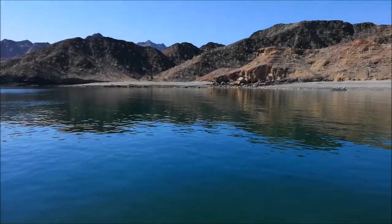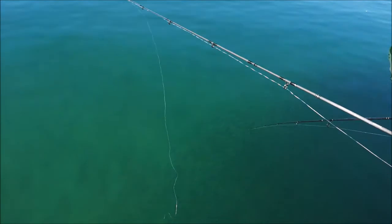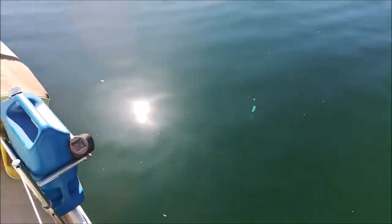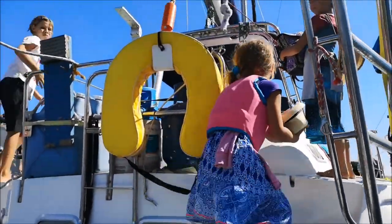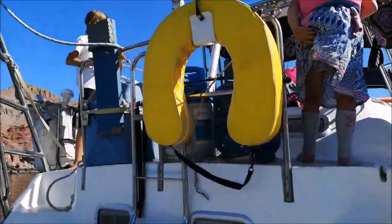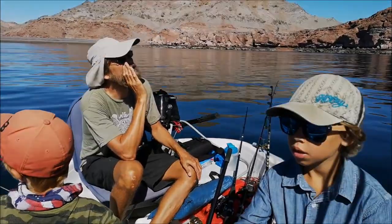Mark's coming to grab us in the dinghy and do some fishing for the big boys. Get all the bait fish, that's what the pelicans are after. Over there is like a cloud. The girls have some pioneer game going on. We're gonna have the handheld VHF, but it's gonna be turned off. We're only gonna use it if we need to call you guys.